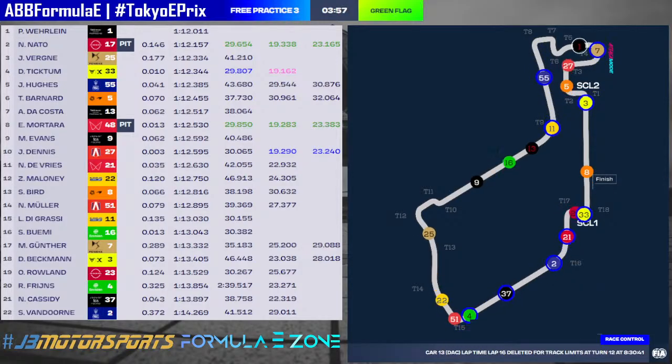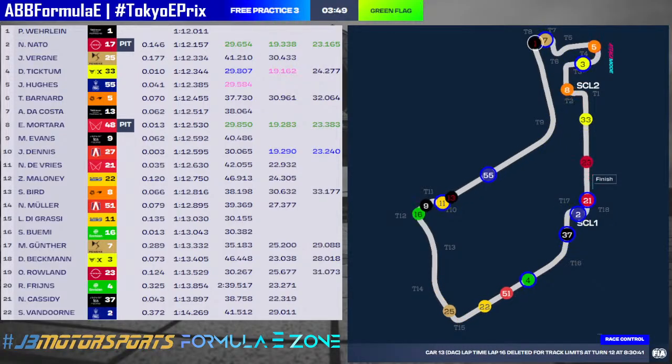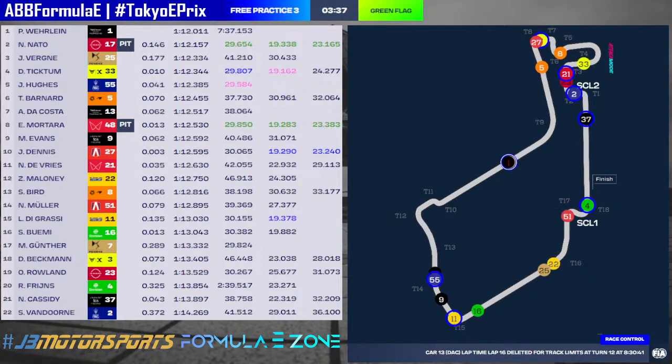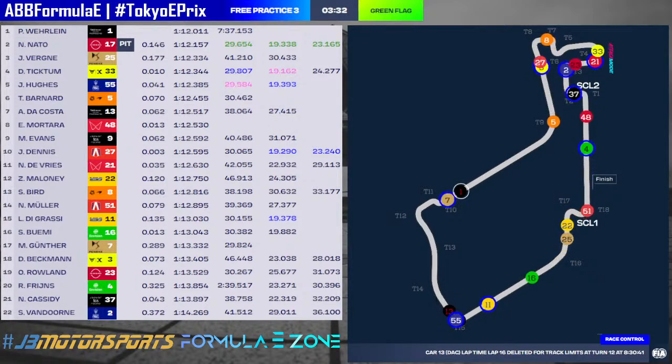He's really been a sensation this year, Taylor Barnard, and he just keeps on delivering and delivering and delivering. And that was a big drift from none other than Dan Ticktum, full Tokyo drift. Yeah, he knows how to slide a Formula E car. We've seen that over the course of the last few seasons. He goes across the line, does lose a bit of time in that final sector, but he is certainly leaving nothing on the table.